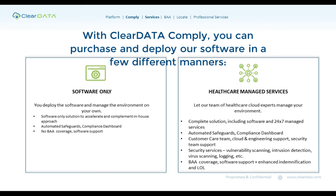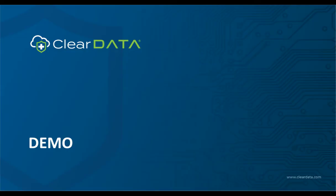And with the Comply platform, there are two options. One is a software-only package where you gain visibility into the cloud and the same evaluation or remediation actions that I'll demonstrate in just a minute. And you can also purchase the healthcare managed services on top of that. So again, if you need some assistance with adopting the cloud or accelerating your journey, with the additional help of folks who are more experienced in the cloud, we can offer that as well. So we have options for wherever you may be on that journey.